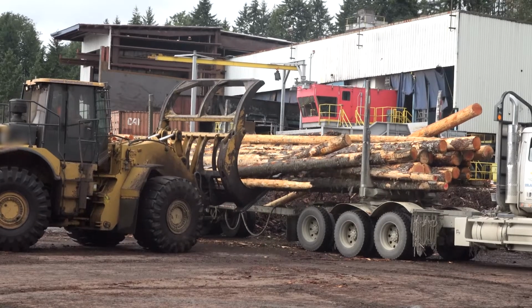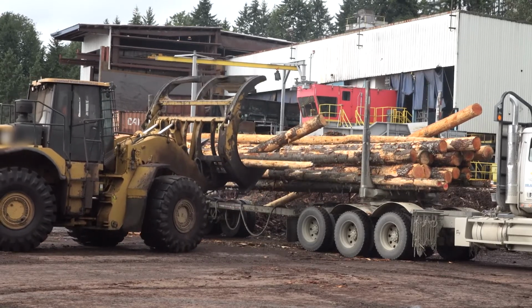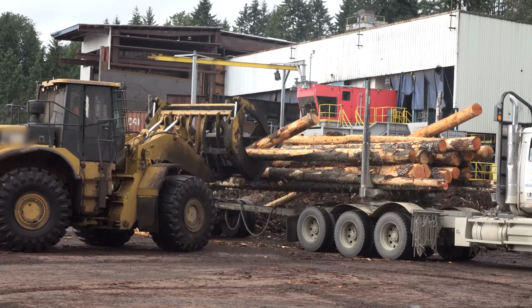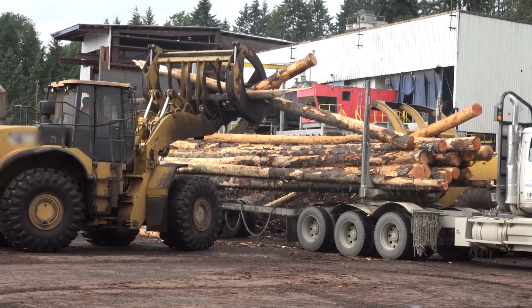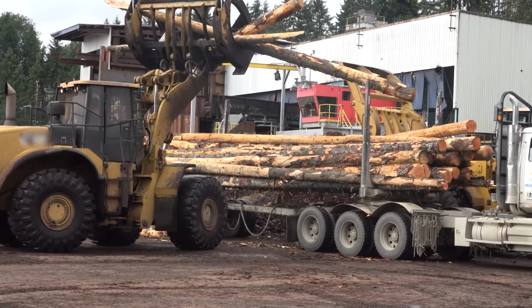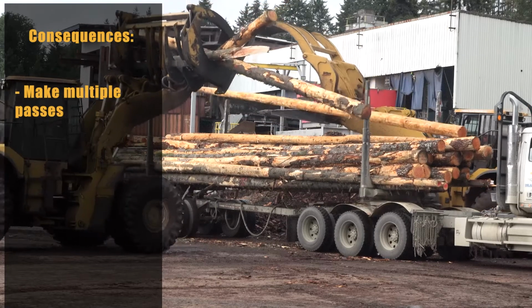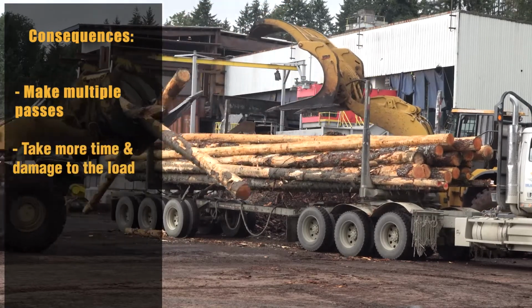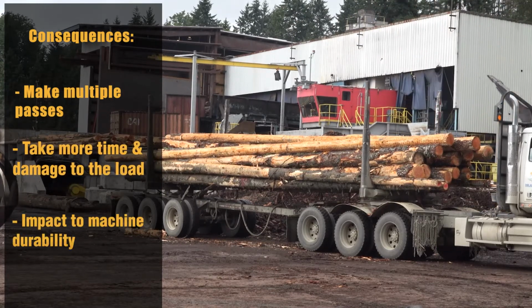Well, if you're handling typical 30-ton loads or greater with a machine that has a similar or just slightly higher operating capacity, then you will be operating at or over the machine's maximum capacity, especially when the machine derates in a turn or tilts the log carriage. It also means you might need to make multiple passes to unload a truck with larger loads, taking more time and risking damage to the load. But the most important factor to consider is the impact to machine durability.